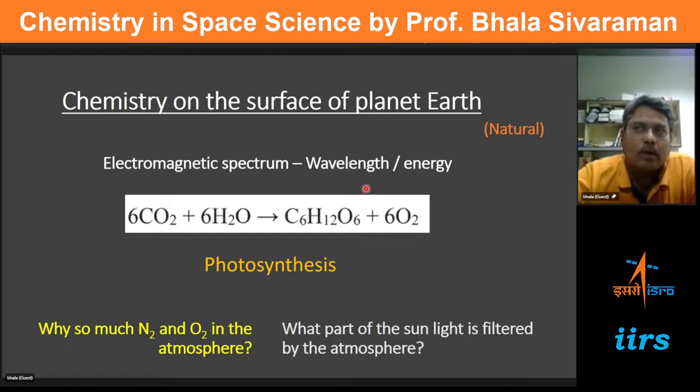So now we know that the reactions are initiated by the photons that are coming through the Earth's atmosphere from the sun, and then simple molecules are turned into larger or complex molecules. Here, this is a natural process. This is the photochemistry that is getting initiated, and the atmosphere plays a major role here.